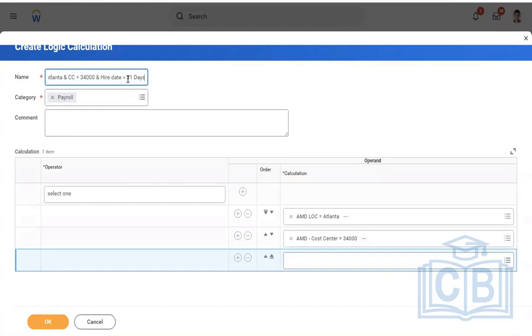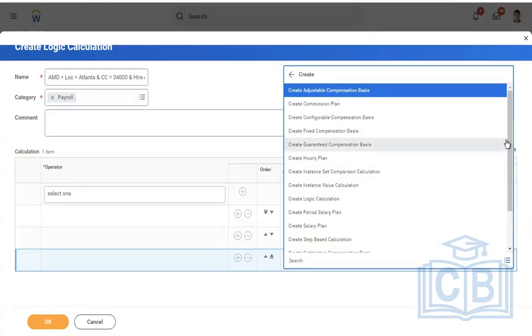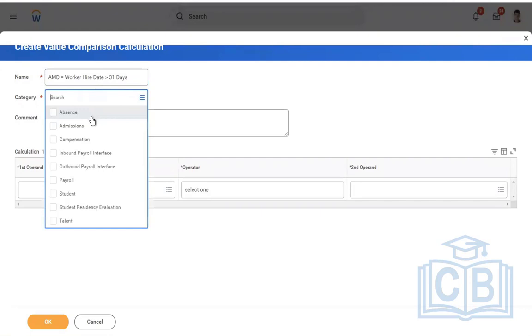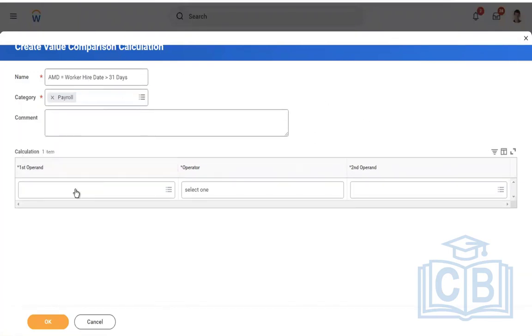We'll do testing. As of today, I want to fetch the employee hire date and then subtract 31 days as of today. It should be greater. Let me go with value comparison calculation. If it doesn't work, we'll try something else. Don't worry. AMD, what are we going to fetch here? Worker hire date. We're going to fetch the employee hire date greater than 31 days. In the first operand, search for greater than 31 days.